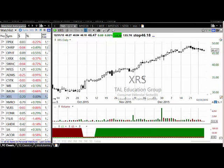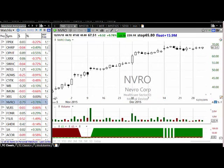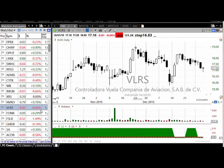Immunogen, XRS, which is another Chinese play. So you'll see that some Chinese plays and some of the medical stocks are setting up very well. This is a very nice setup. NVRO, as you can see, going sideways in a consolidation. Any breakout out of this is a buy.